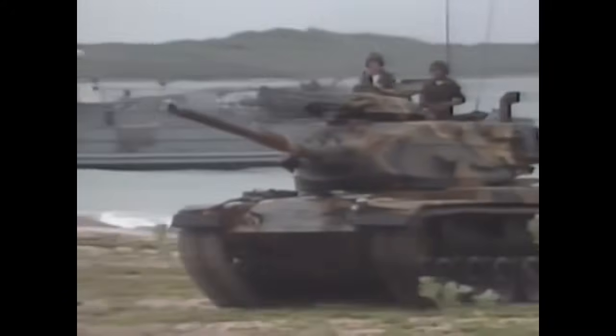These large American LCU 1610 landing craft vessels have both bow and stern ramps for onload and offload at either end, and can be linked bow to stern to create a temporary pier-like structure. Capable of carrying up to 400 Marines or 170 tons of cargo, here they are carrying older M48 and M60 tanks for armoured assault.